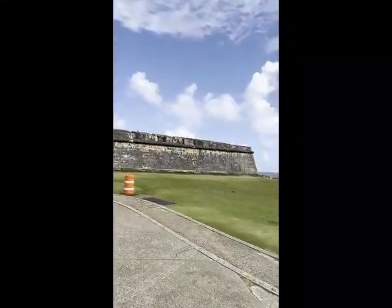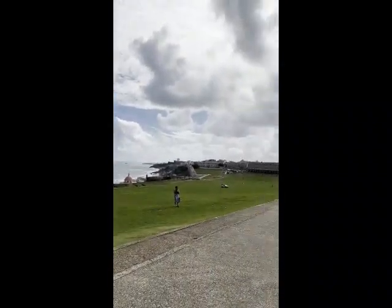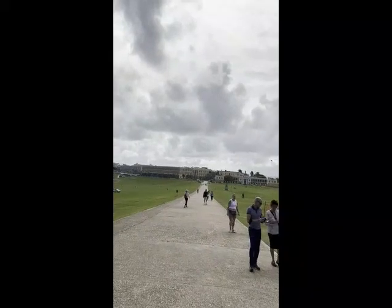There is an entrance fee to get into the park. It's $10 a person, but it gets you into both forts. Or you can use your America the Beautiful Pass, and that will get you in free.